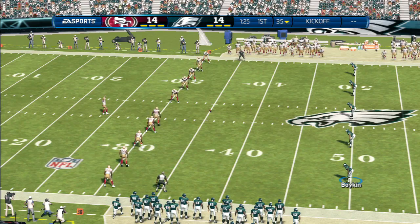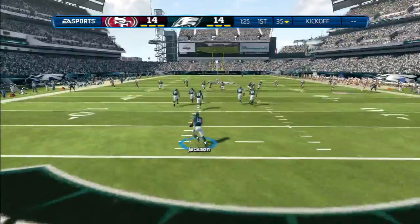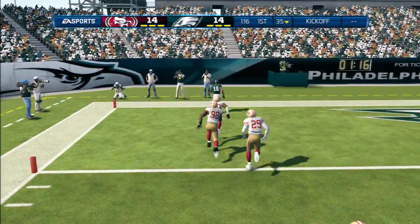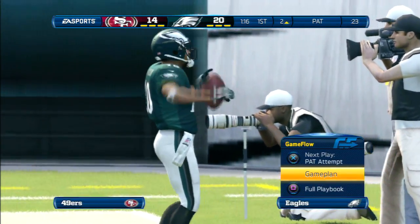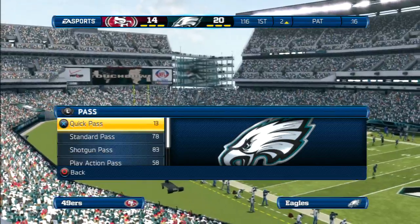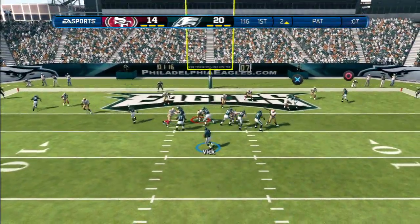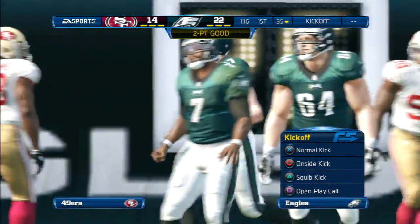David Akers lining up for the kickoff. Breaks free. Touchdown, Philadelphia Eagles. You always tell the kick returner, when he's in the end zone, don't take it out. This time he does. Look at the block. Look at the speed and the moves. And takes it all the way for over a 100-yard touchdown. Lining up now for the two. Challenging. So from 2 yards out, they get it across and secure two extra points.